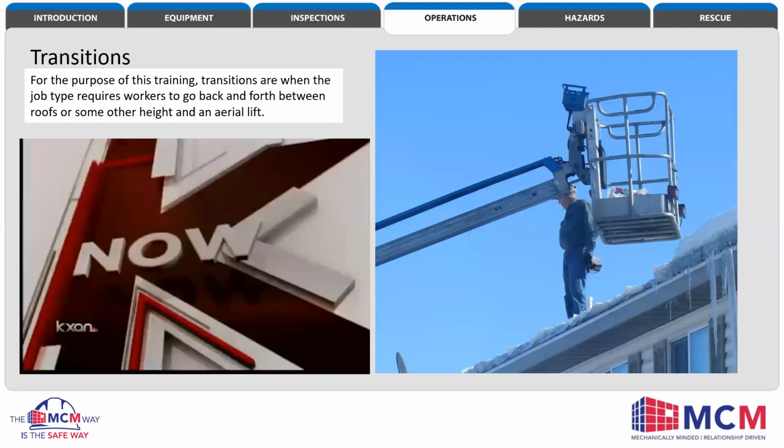Transitions. For the purpose of this training, transitions are when the job type requires workers to go back and forth between roofs or some other height in an aerial lift.